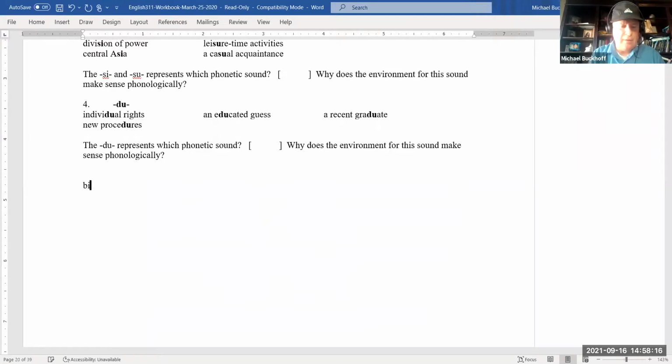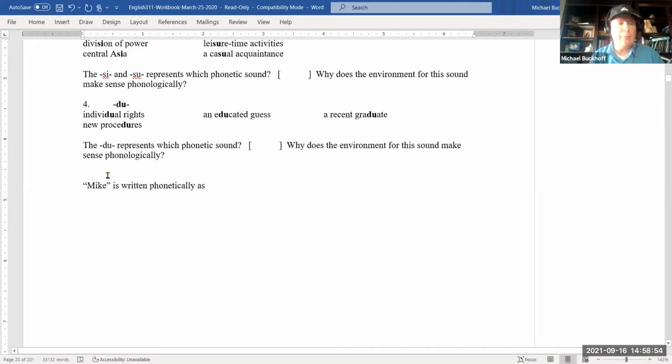So I'll have a word like this. I might say, no, that one wouldn't work. If I said, it'll be something like this. And then you'll have a blank. It'll say Mike is written phonetically as, and then you just have to write something like this, but I wouldn't put any spaces in there because then it's going to give you no points. So you would just do that.